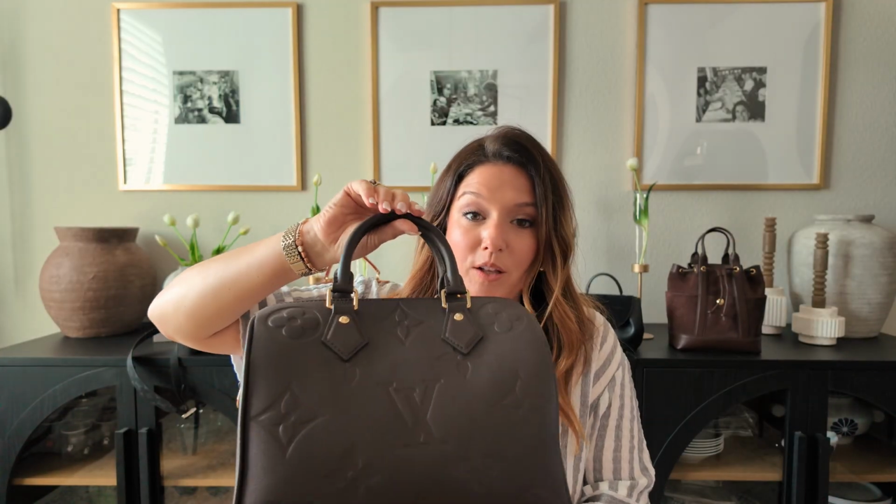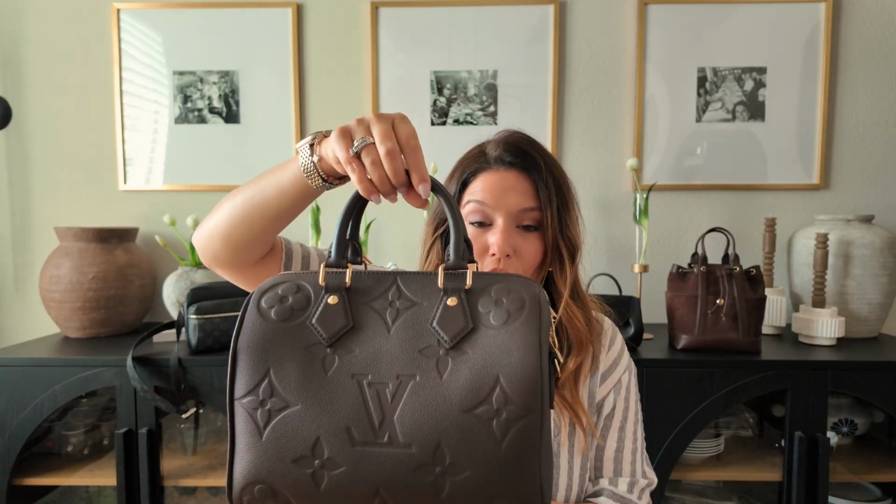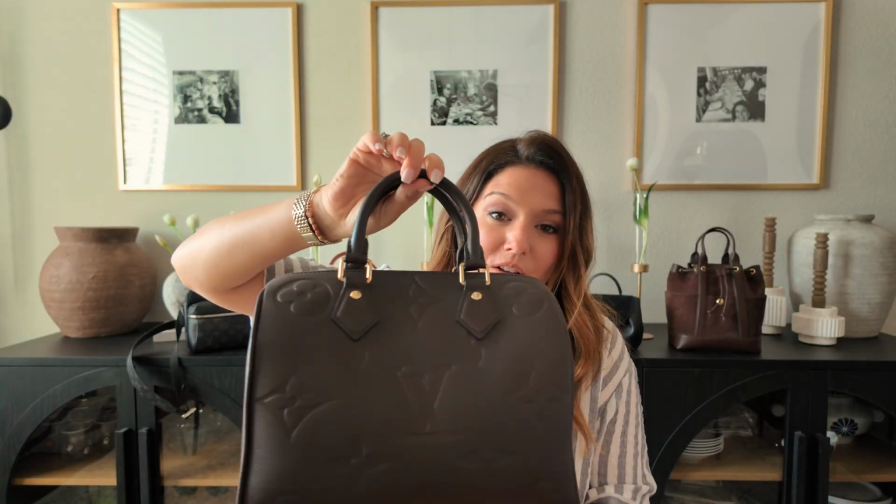I will say, when you look at it, it does not look black. It doesn't look black, but it sometimes looks dark brown. Sometimes it almost looks like it might have a tinge of burgundy in it. And so I think it's a really cool, unique color. I have nothing else in my handbag collection like it. Deep, rich, chocolate brown, sleek, modern. It just gives this classic silhouette a whole new vibe.